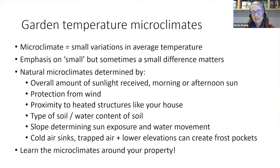What's a microclimate? It's a small variation in average temperature, but it sometimes makes a big difference if you're trying to just make it through a little bit of a frost. And so these natural microclimates are determined by many different factors on your property. The overall amount of sunlight that you receive, as well as whether it's morning or afternoon sun. The afternoon sun tends to be warmer. Protections from wind can add a few degrees. Proximity to a heated structure like your house will add some protection and warmth as well.